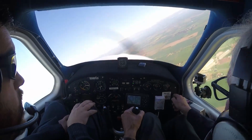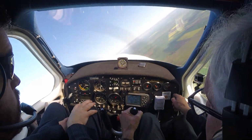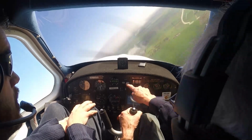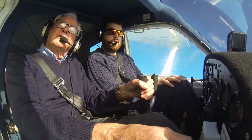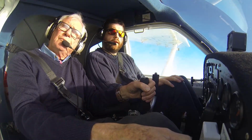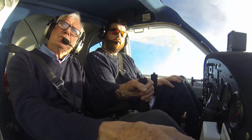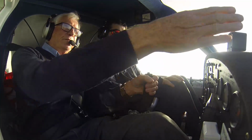So let's just talk about steep turns. You might as well do them while you're out here. Don't have to be overly steep for you to start with. It's all about making sure the controls are balanced. That's the key. So you want to start off with a known point. Can't find one now. Oh, we'll use that cloud there, the big one.